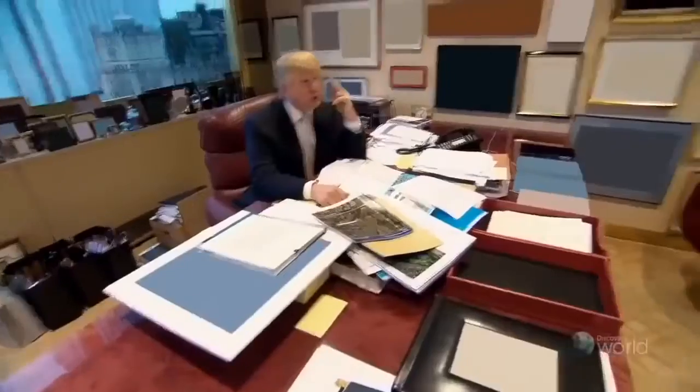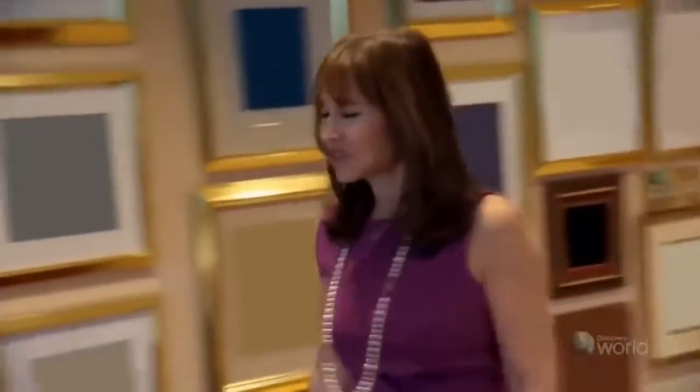So when is the plane ready? All right, the old saying goes, you can either get it right or you can get it now. You just can't get it right now. Quality is more important than speed, so let's make it perfect. Absolutely. But the clock is ticking. How many people will be at the speech in London? They expect over 20,000 people. It's going to be a huge crowd.